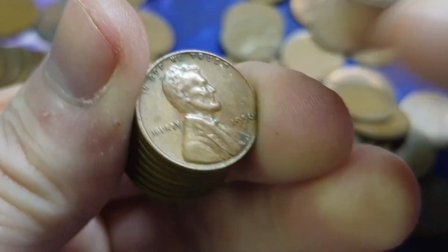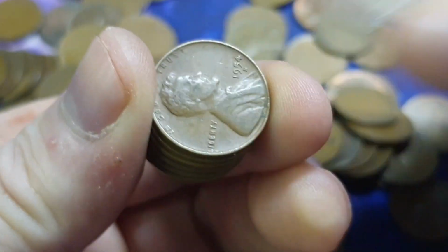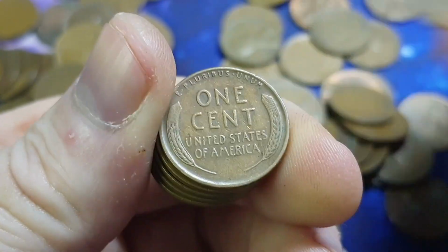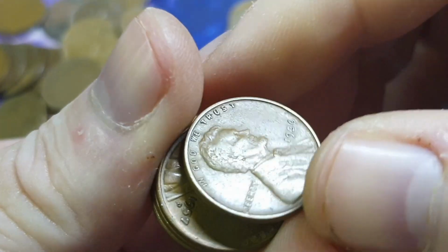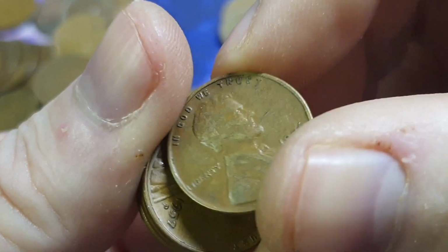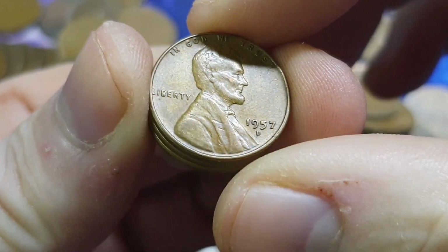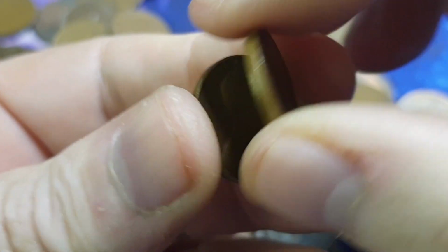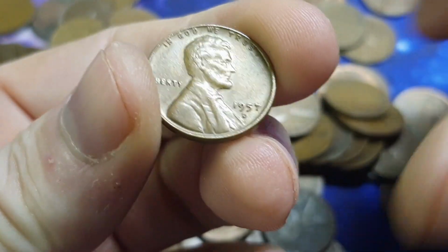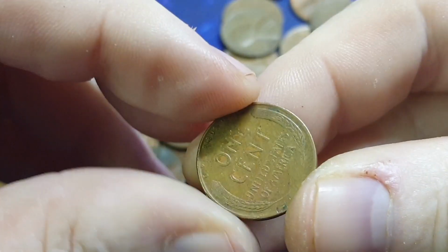'37. It was a pretty good strike, '25, '56, '35, '54 Denver, '48. There's another '36. '57 Denver, we have a repunch mint mark, and we have some die chips in that one. '44, '57 Denver, '56 Denver.